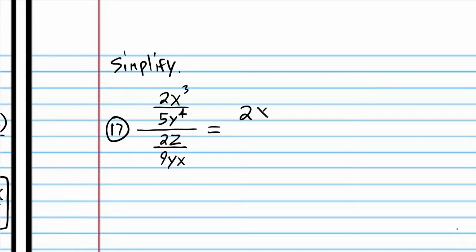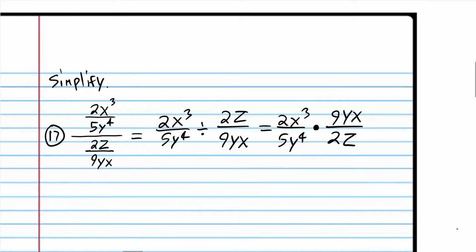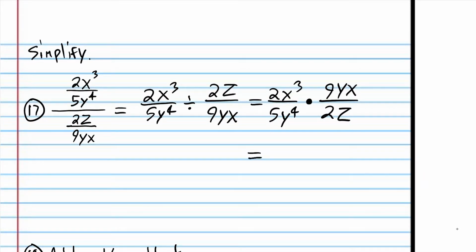Okay, so now we have a complex fraction, so we're just going to change that fraction symbol into a division symbol as usual. And whenever you're dividing fractions, you have to change to multiplication and flip the divisor. So now we just have a multiplication problem. So we're going to multiply straight across. 9 times 2 is 18. X cubed times x is x to the 4th. And then we're just left with a y there. 5 times 2 is 10, and y to the 4th, and z.